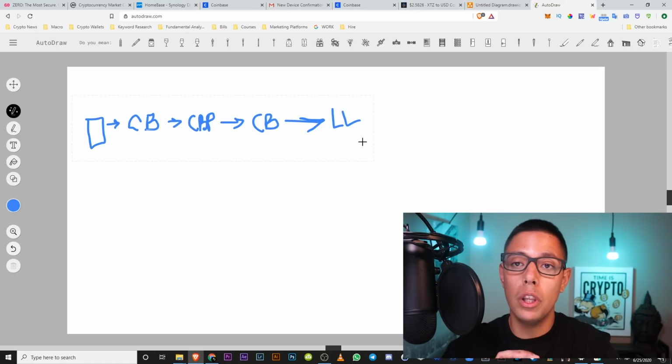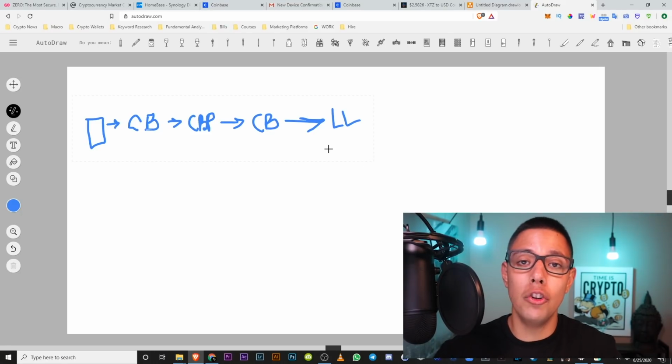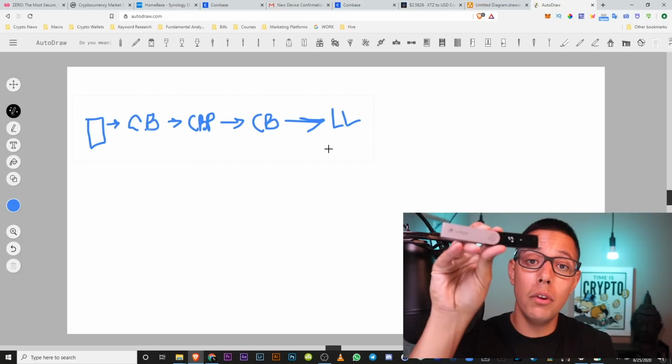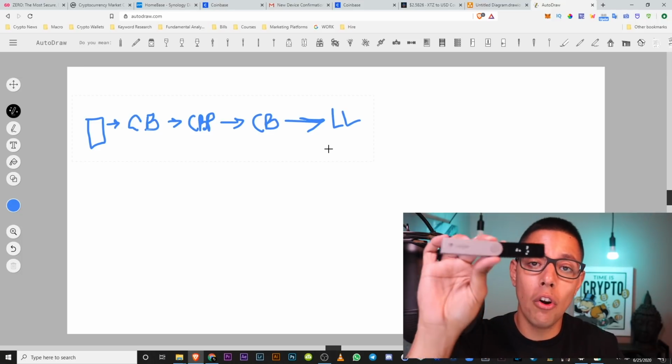Now, the steps, really quickly, I wanna break it down a third time for you guys. The steps from Coinbase to Ledger Live. How to set up Ledger Live is essentially you have to install the Tezos blockchain on this. You have to install it on here first.